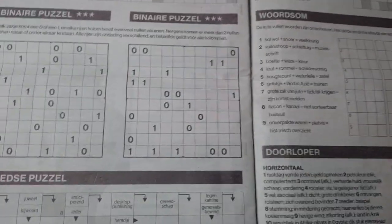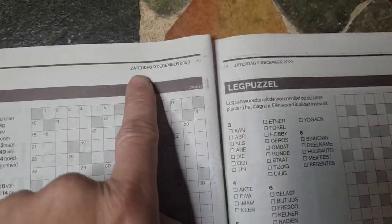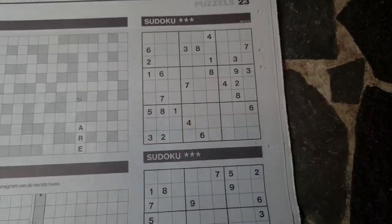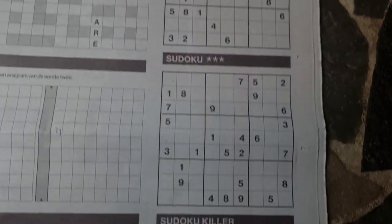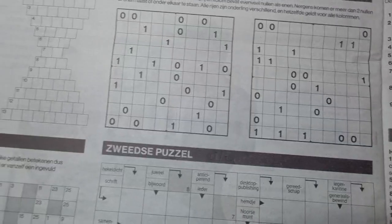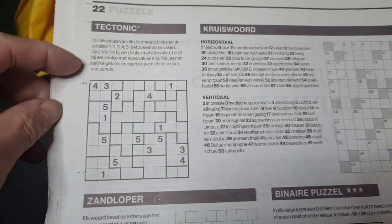In this newspaper we also have a puzzle page, Saturday, December 9th, with six extra puzzles. Two Sudokus with three stars, a killer Sudoku, two binaries, 10 by 10, and a tectonic jigsaw Sudoku. Four out of the six I will do in the evening.